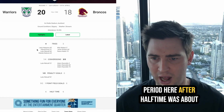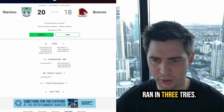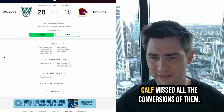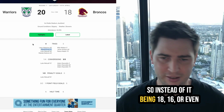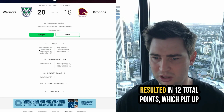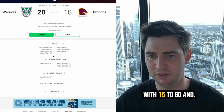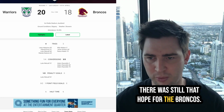This period after halftime was about a 15-minute period where the Warriors ran in 3 tries. However, the key factor you need to see here is all three of these tries, Luke Metcalf missed all the conversions of them. So instead of it being 18, 16, or even 14 points, these three tries only resulted in 12 total points, which put up a 12-point margin. So the Warriors were leading 18-6 with 15 to go. With it only a 12-point margin, there was still that hope for the Broncos.